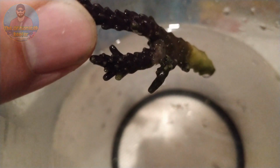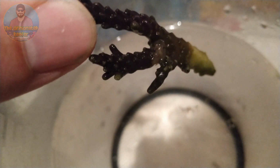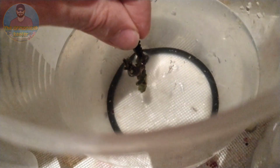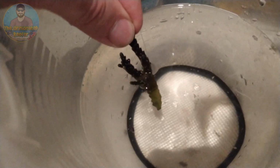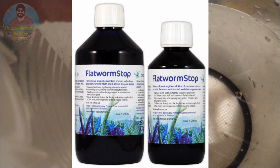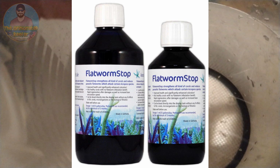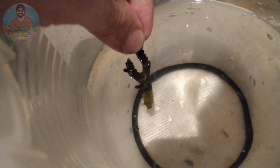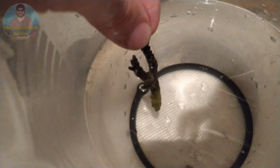There's also a couple of different products on the market that claim to work against Acropora eating flatworms. The first one is Flatworm Stop, which is a sort of coral conditioner that doesn't actually kill the worms, but it helps Acroporas build up a slime coat and helps them build up their own natural defences.